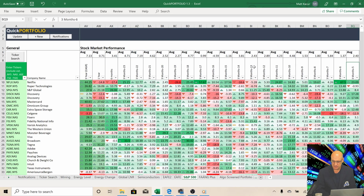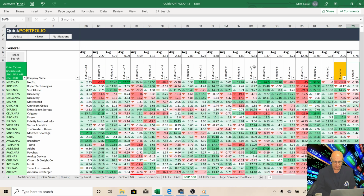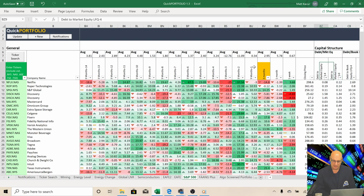I'm just scrolling out so many different columns, and I actually have it highlighted in yellow. So you see, actually, Netflix didn't do all that great. Even though it was the #1 rank, it lost 14%. Roper lost 1.2%. However, S&P Global was up 14. Okay, et cetera, et cetera, et cetera. We go down, and we're going to look at that quarter, and we're going to look at the second quarter, and we're going to tally up that data.